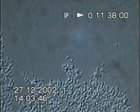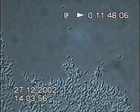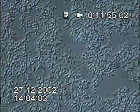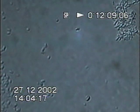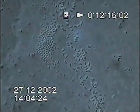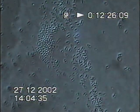This is rainwater from the 23rd to the 24th of December, examined on the 27th. It's been sitting at room temperature, and I think it's obvious that it has come alive. We have a very large growth of bacteria, fungi, I'm not sure, and they are quite active. These are probably being influenced by capillary attraction and various other forces, but it is pretty obvious they are individually motile.